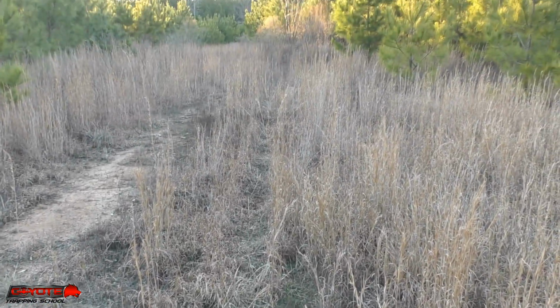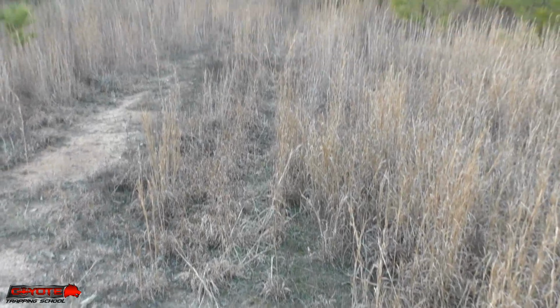I don't know if these feathers got pulled out the last time. Look at that. Scratch off, that's fresh. I need to put another set in here. Look at that trail run right on. I need to put a blind set in. That's exactly what I need to do right there.